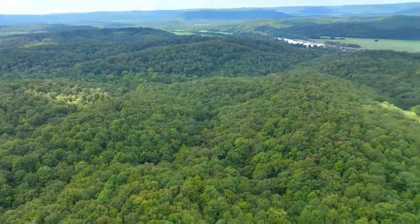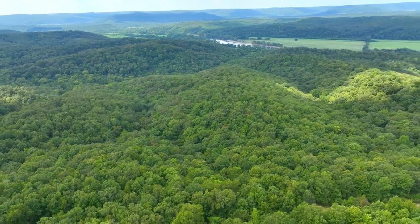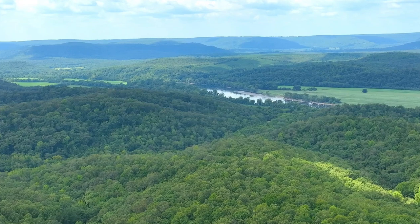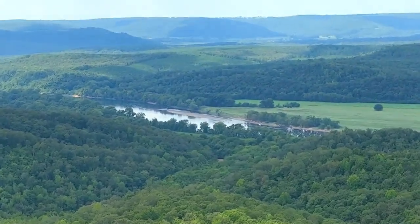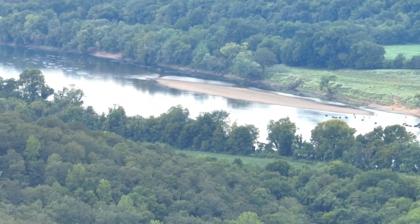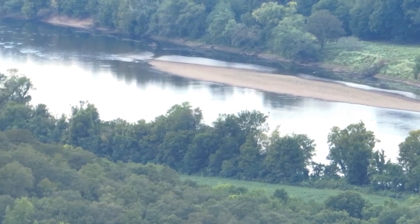There's the river. So I believe we are looking essentially west, maybe a little bit southwest. Very private property and fantastic area for wildlife. Outside of the river, you're going to have the deer and the turkey, and obviously in the river, well, it looks like some geese or ducks in the river right now, but quite a few species of fish, including trout, we've been told.